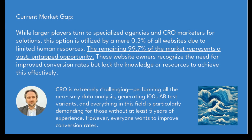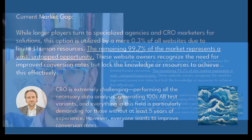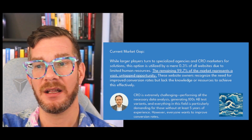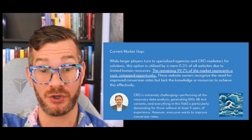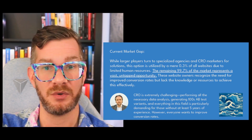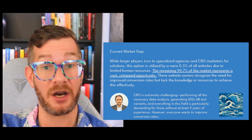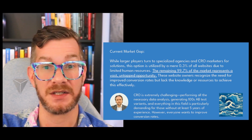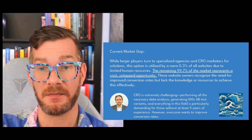Okay, next, current market gap. Larger players turn to specialized agencies and CRO marketers for solutions. This option is utilized by a mere 0.3% of all websites. The remaining 99.3% of the market represent a vast untapped opportunity. Okay, well, again, why so many words? I think this could be reduced to 2 bullet points. 99.7% don't use this, and we are unlocking that to a brand new market segment. I think that's all I have to say.